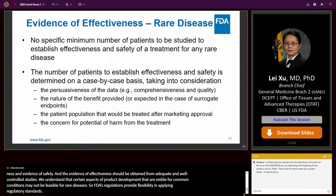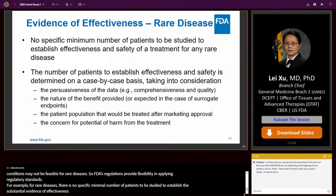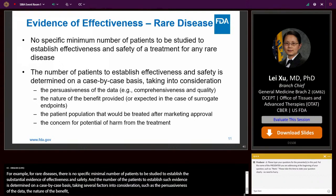For example, for rare diseases, there is no specific minimal number of patients to be studied to establish the substantial evidence of effectiveness and safety. And the number of patients to establish such evidence is determined on a case-by-case basis, taking several factors into consideration, such as the persuasiveness of the data, the nature of the benefit, the patient population that will be treated after approval, and the safety profile.